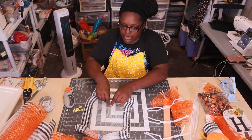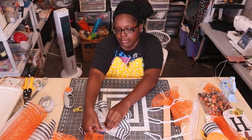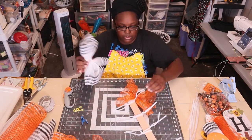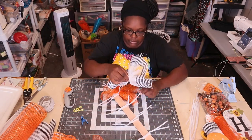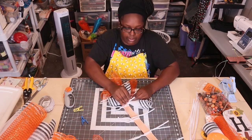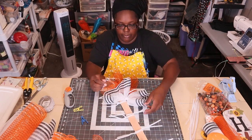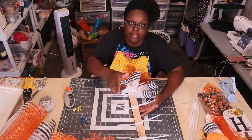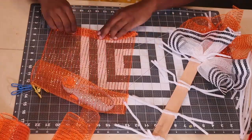1, 2, 3. And then I'm going to just scrunch it in the middle here, all the way up to the other side. And I'm gonna add this one right above. And I'm just going to twist it about three times. And this is what it's looking like. So let me go ahead, zoom in, and I'm going to go ahead and fill up this door swag.